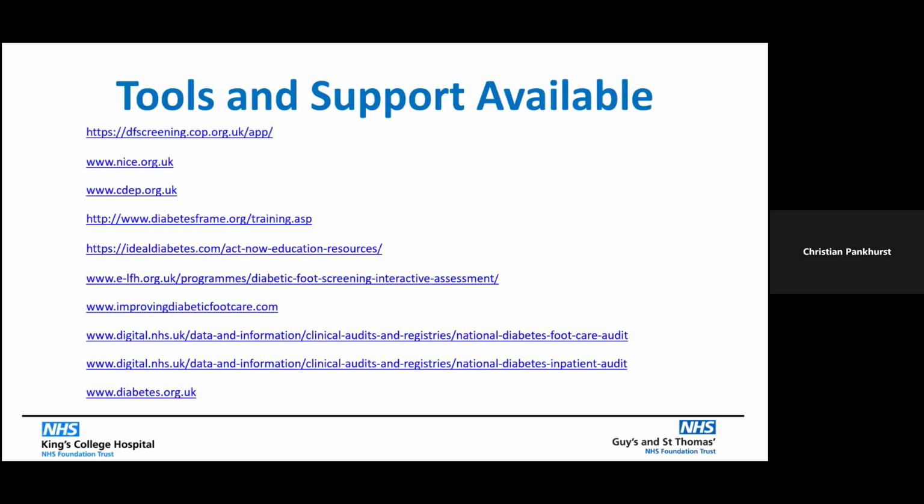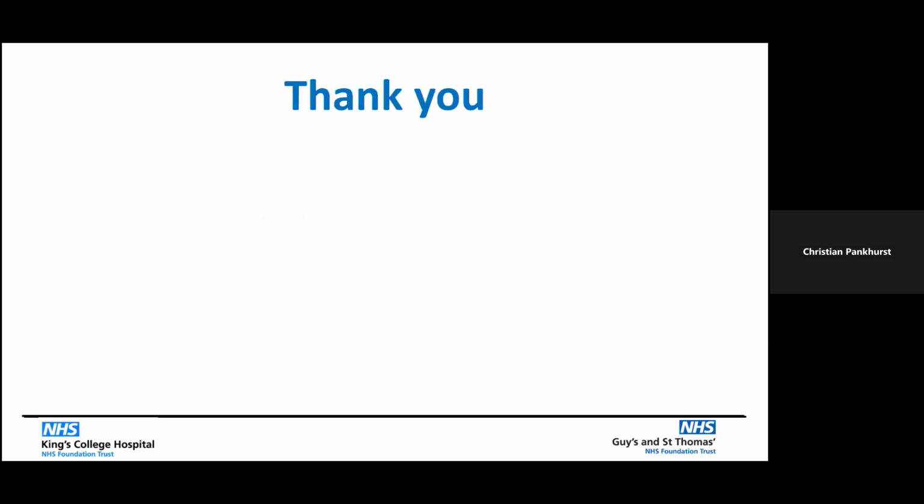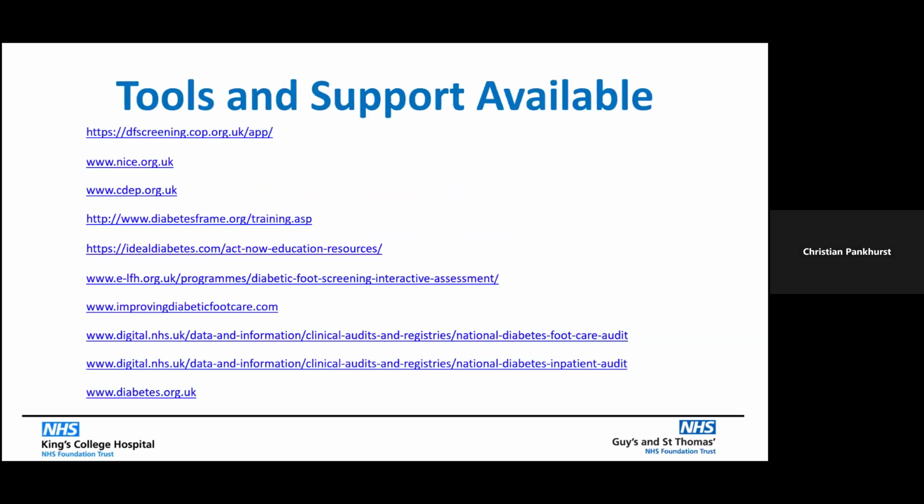There's lots of tools which are available, which includes Frame for people who are wanting to do online training in order to be able to have competency in foot screening. And there's also more information from the Diabetes UK website, which has got incredible links, as well as the Ideal team on the Act Now resources.